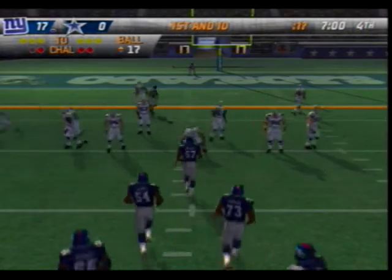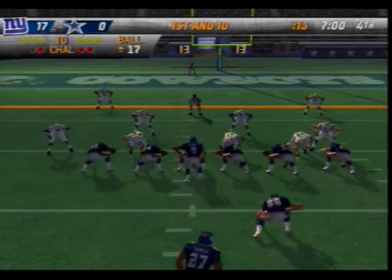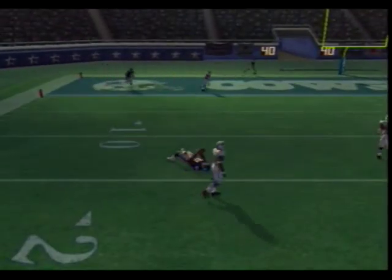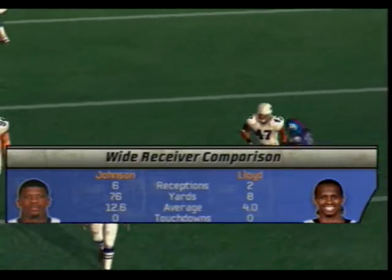First and 10, ball on the 17-yard line. They have a big lead, and they're on the move again inside the 20. Number 47 with the tackle. Makes the reception. Johnson gains about 7 yards on that reception.